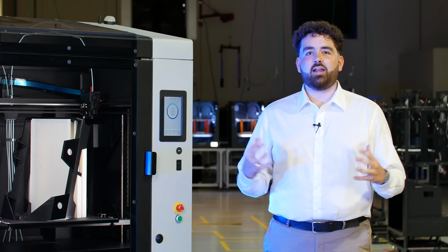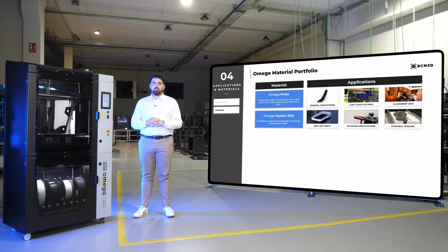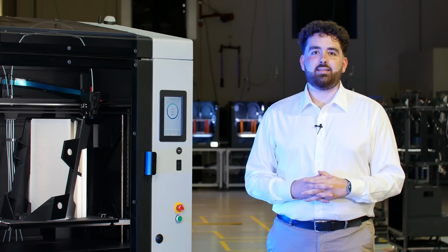Secondly, we have Omega Impact ASA. This material has fantastic UV resistance, making it perfect for end-use parts, specifically parts that will be used outdoors in the sunshine where UV resistance is required. Omega Impact ASA is also extremely durable, making it ideal for tooling that requires repetitive loading.